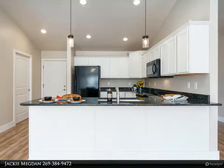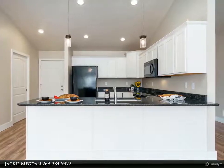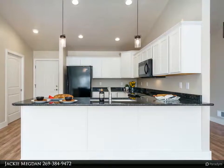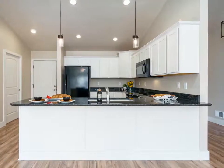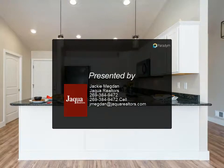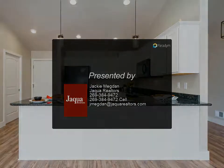The walkout offers a 3rd bedroom with an enormous walk-in closet, family/rec room, 3rd full bath, bonus room which could be 2nd office or craft room or workout space. Abundant storage throughout this beautiful 2,594 square foot condo.